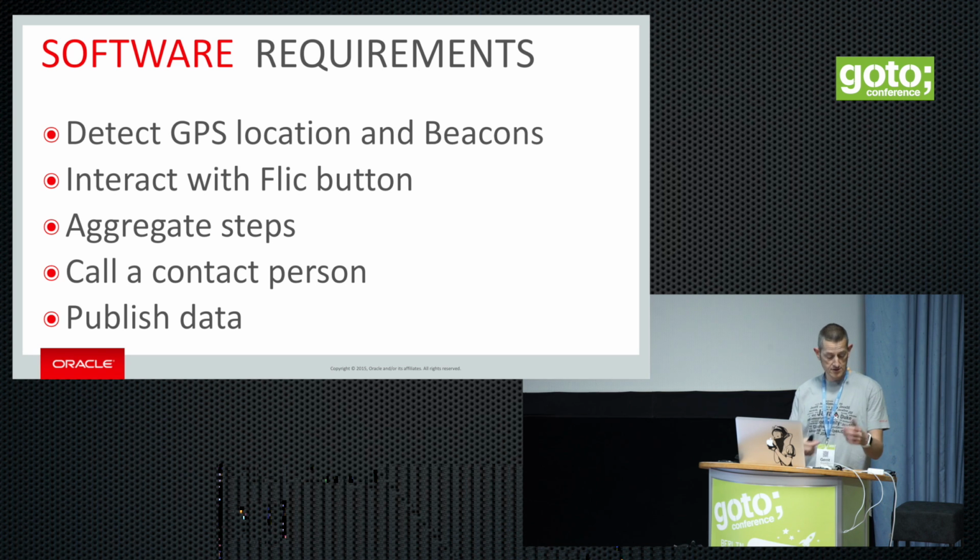And the good thing is, if you use the watch and the phone, both will collect steps. And then if you combine them again, they will figure out the right value. So this is really nice. And we have to call a contact person, because I thought about my grandma. She calls, for example, my mom every day.